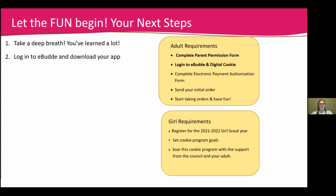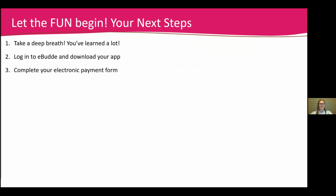Once you've completed that parent permission form and Caitlin's got the ball rolling, we'll go ahead and make sure you have access to EBuddy, which will essentially give you access to the app as well as digital cookie.